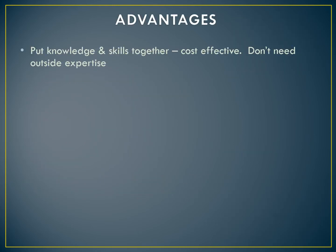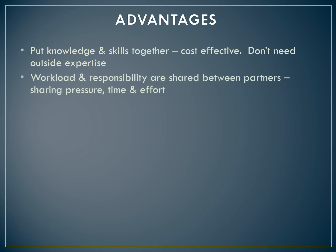Advantages. You put your knowledge and skills together. It's very cost effective and you don't need outside expertise. It is cost effective because you don't have to pay someone from outside to provide consulting to you. So no consulting fees, because in most cases you have all of the knowledge that you need. Also, workload and responsibility are shared between partners, sharing pressure, time and effort. It takes a lot of pressure off you, not to take 100% of all of the responsibility and workload. You only have to do your part.